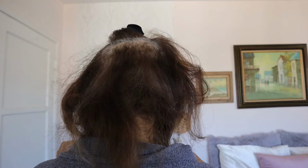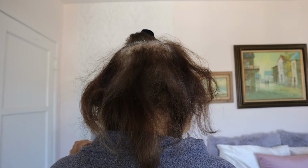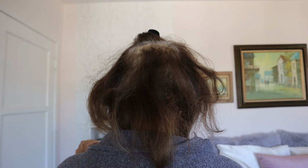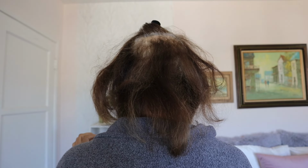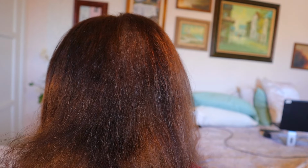So if you look at my hair, you can see obviously from, in fact, I'm going to insert a before I started anything, from a few years ago, where my hair was kind of at its worst. And then, again, I'll show you what it looks like now. But you can see from those pictures that my hair now is a richer tone.